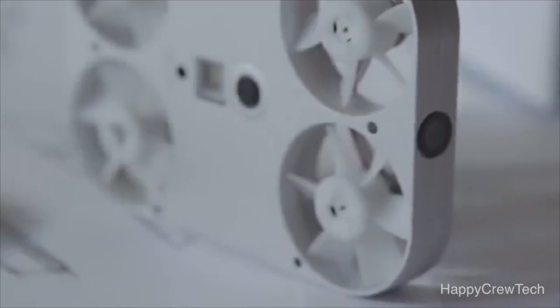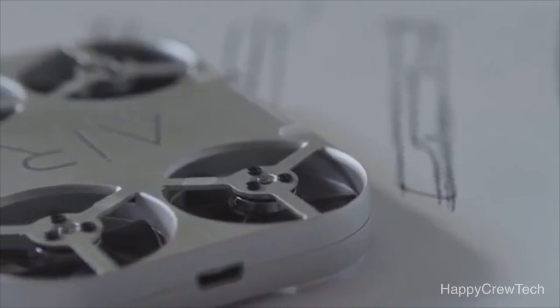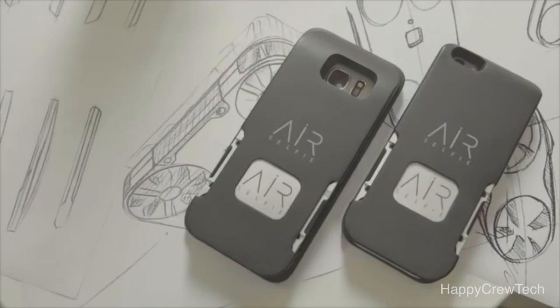So this is Air Selfie, the only portable flying camera integrated into your mobile phone cover. Ready to explore new perspectives? Let's take a look at its technical features.